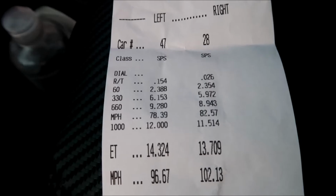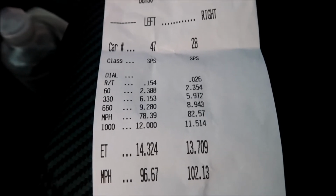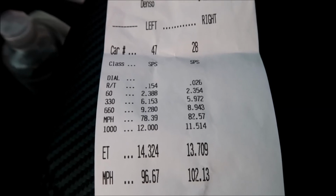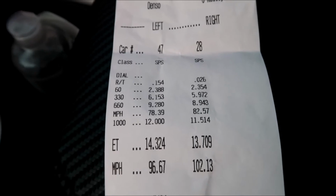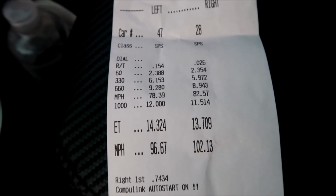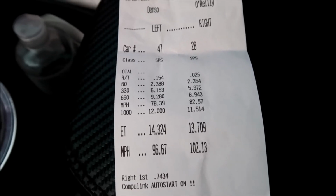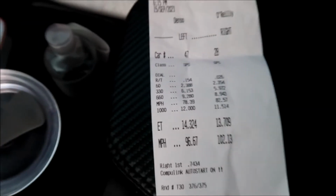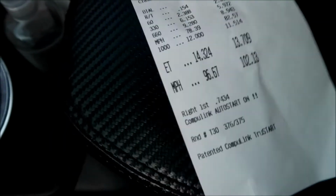And then the 60 foot was 2.388, 330 foot 6.153, 660 foot 9.280 at 78.39 miles an hour, 1,000 foot 12 seconds flat, ET 14.324 at 96.67 miles an hour. All right, and then the other guy got us by 0.7 seconds. Holy moly, that's a lot. Okay, yeah, he got us pretty good. He ran a 13. That's a fast truck, man. Holy moly.